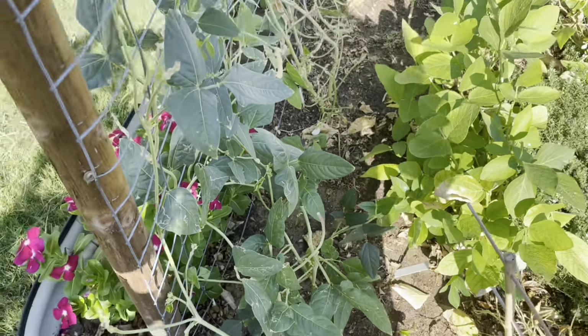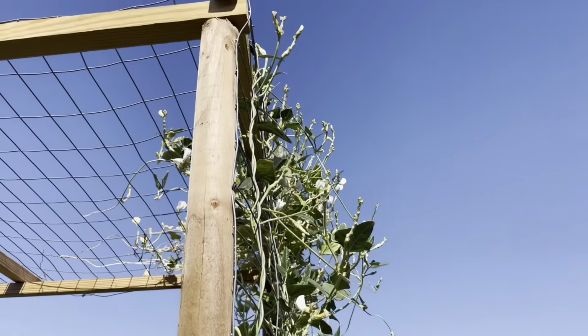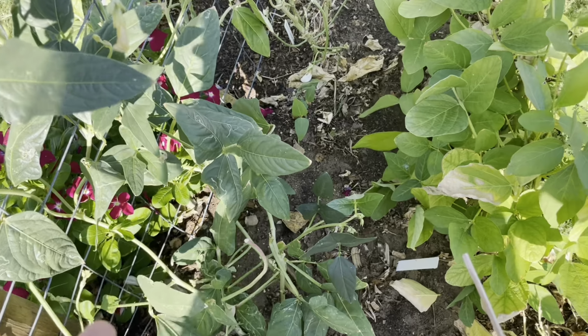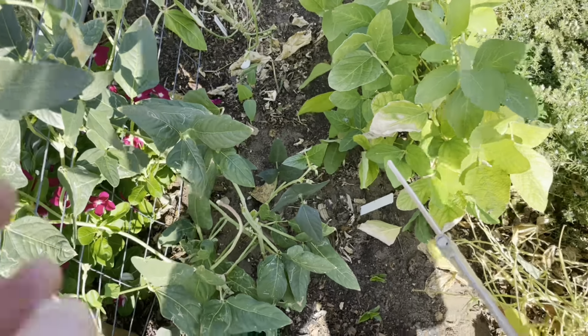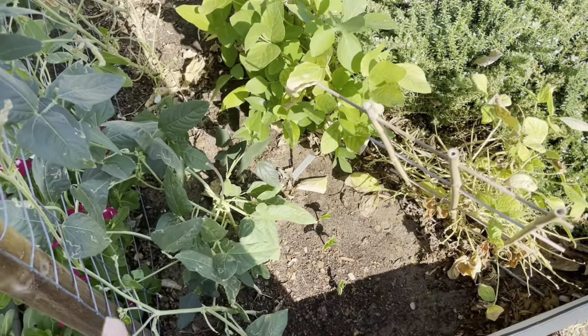And these do take a bit longer because, as you can see, they have to attach to a trellis and feel secure in order to produce the beans. So these take about 80 days. So this was kind of the last planting that I'm able to get in before a frost because beans are not frost hardy. So I have to really be mindful of that before I plant them.